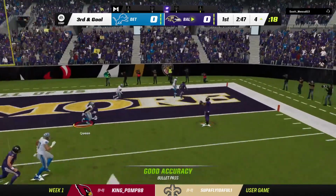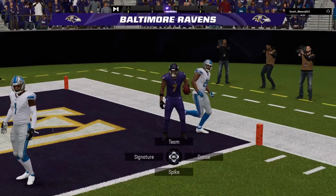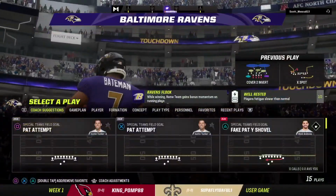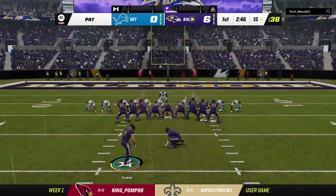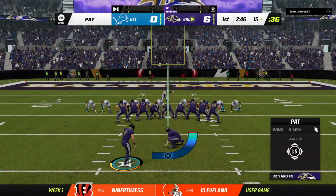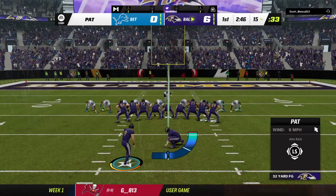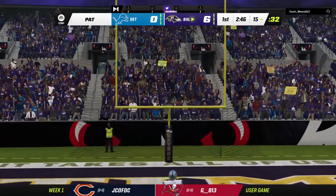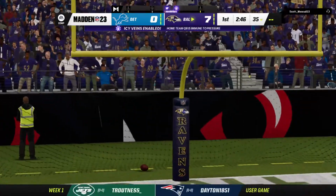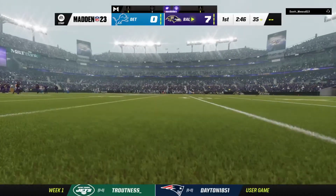3rd and goal, Jackson. And in for the Ravens touchdown. Rashad Bateman from 4 yards out. And the Ravens are on the board here first in the season opener. Footing always a concern, but the extra points have been good. And it's now a 7-0 game.